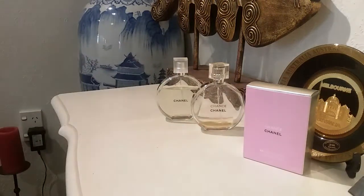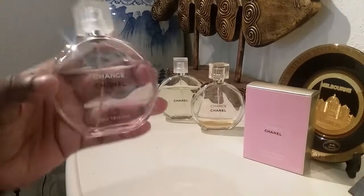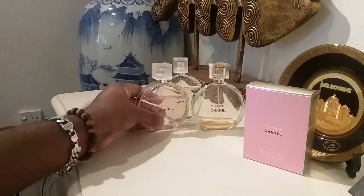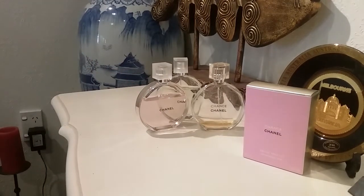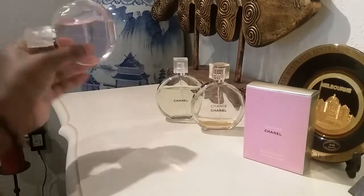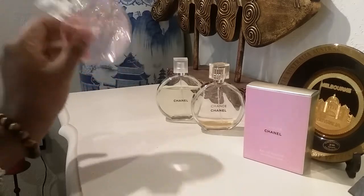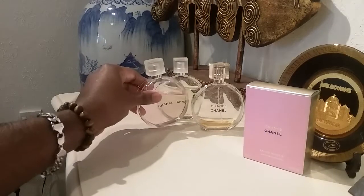Yeah, that's Air Fresh, and the other one is Chance Chanel Air Tendre. This one has a pinkish sort of liquid in here. So that's another one I own. And this is more of a floral, fruity smell, and sweet, fresh, sort of spicy, citrusy. This one is really good and very long lasting.